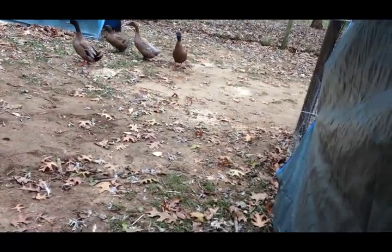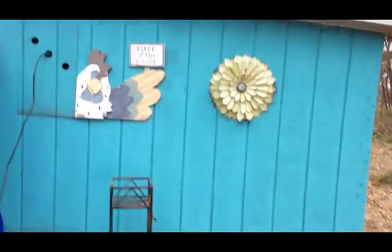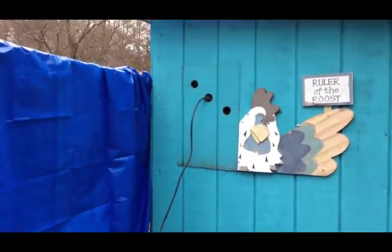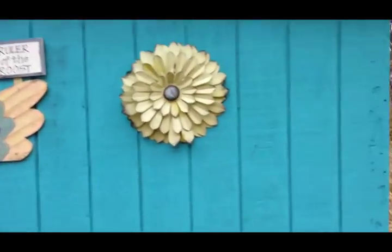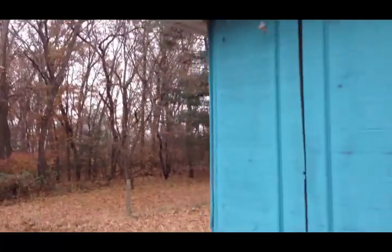Good enough. So this is the blue house, and what we do for the winter is we block up the window that's on the north side. But unless it's like super bad blizzard conditions, which we do get those on occasion, this is the north window, and we leave that open. Chickens need lots of ventilation, even in the winter time.